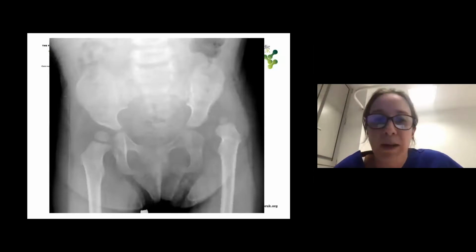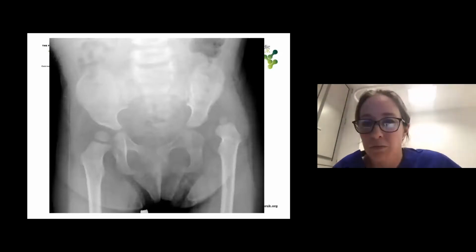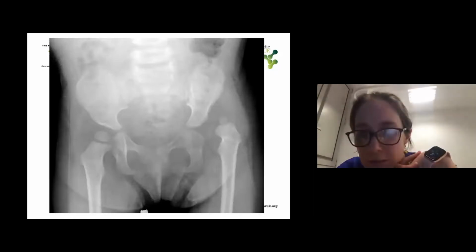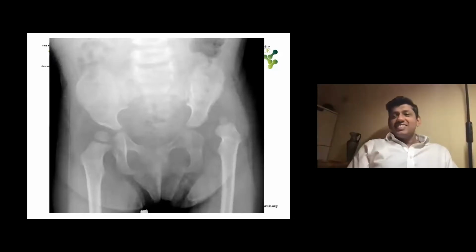I would not expect you to be able to go exactly through all the tiny little bits of the ultrasound. I would expect you to know Graf, and the varying degrees of it, but not really how to do it.